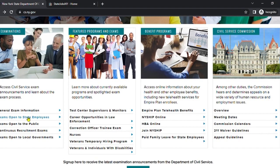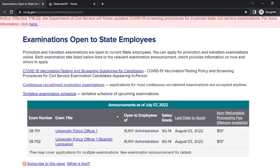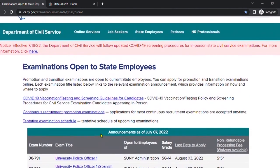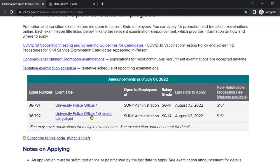Then you have the second tab, which is exams open to state employees. This is really only for people who are already working in the New York State civil service, so you can apply for these jobs if you're already in there. Sometimes it's confusing, they do mix it up, which is kind of strange. This one says examination open to state employees, but these two positions are actually for the general public. It's because it's university police officer 1. Usually anything with 1, the general public can apply for. You just have to take the exam, pass it, and then wait for an interview.